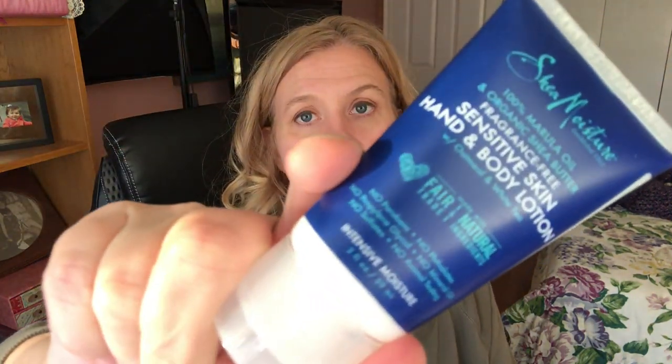What else do we have? Shea Moisture Sensitive Skin Hand and Body Lotion.